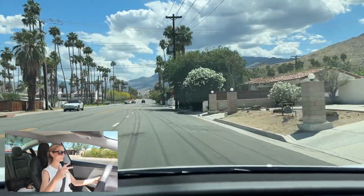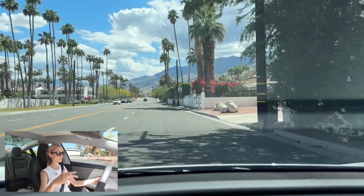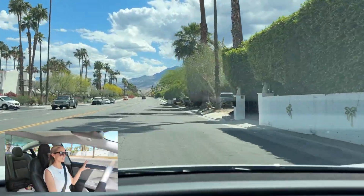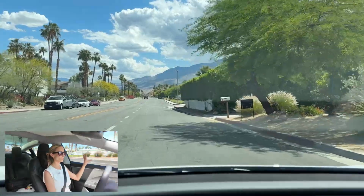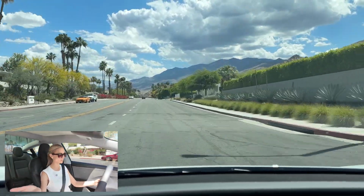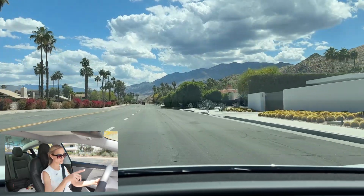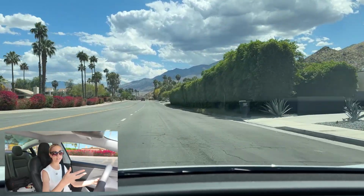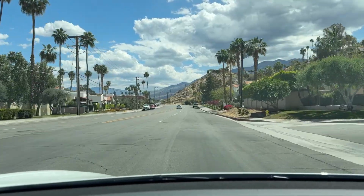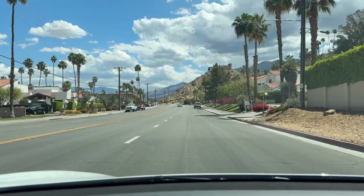So right now we are in South Palm Springs, and for the most part, you've got a lot of land leases. You've got a lot of condo homes on the left-hand side, and you've got home homes on the right-hand side. This will also, if you continue going straight, take you to the Indian Canyons, which is where you can go hiking. There are also a ton of hiking spots in this area too.